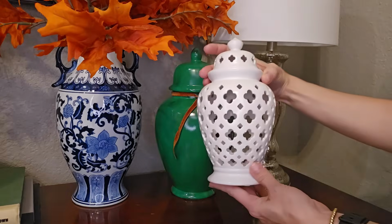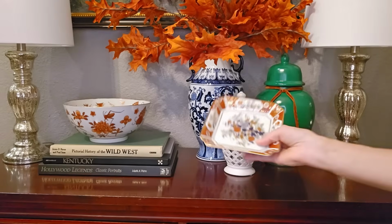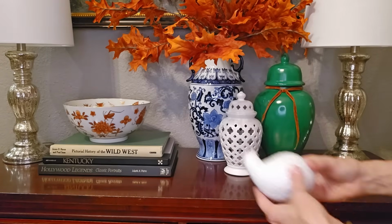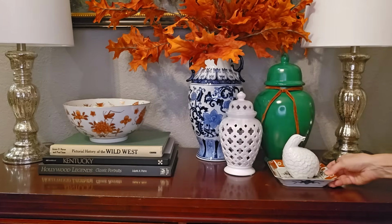And see, paired with this white ginger jar that I already have, it is the perfect mix of neutrals and colors. Bringing in a little bit of fall with my Homco vintage quail.